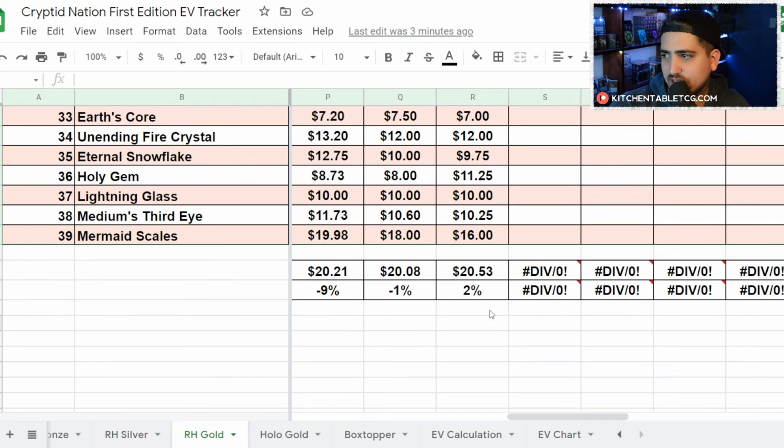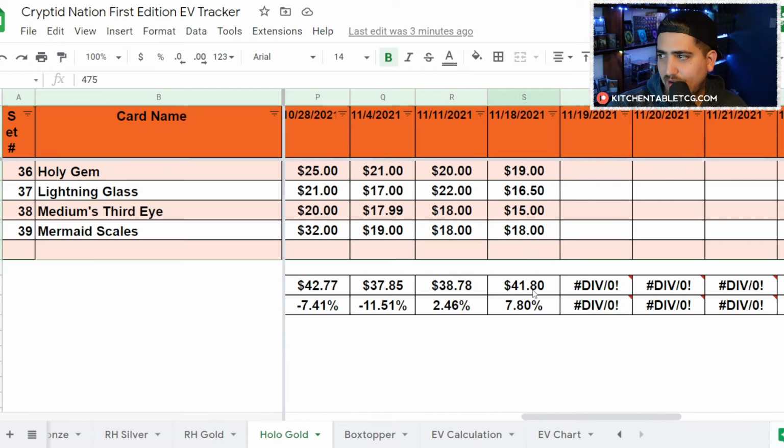Actual averages across the board, you're up 2% to an average of $20 for your reverse hollow golds. Let's take a look at hollow golds. I'm going to give you your averages right now while we're there. You're actually up to $41, which is 2 weeks in a row where we've been up. This time we're up almost 8%.